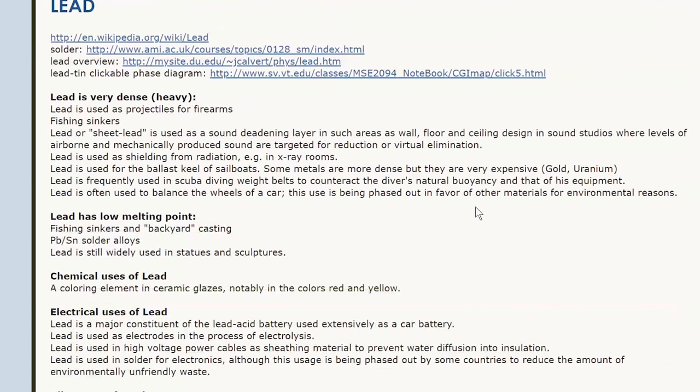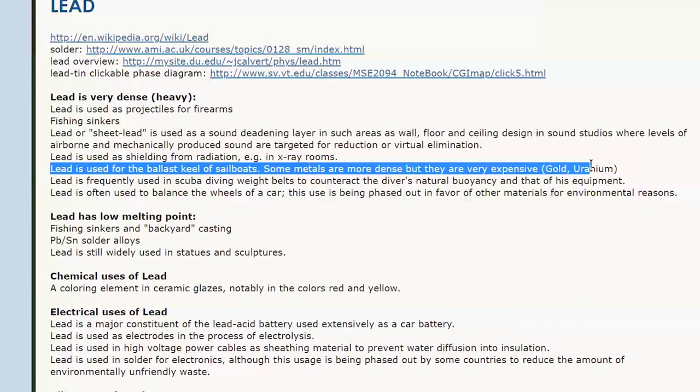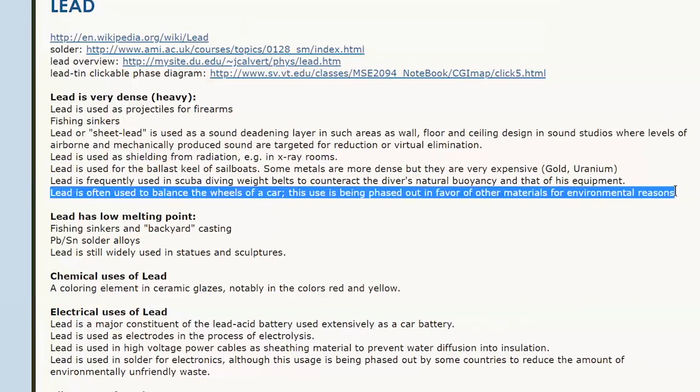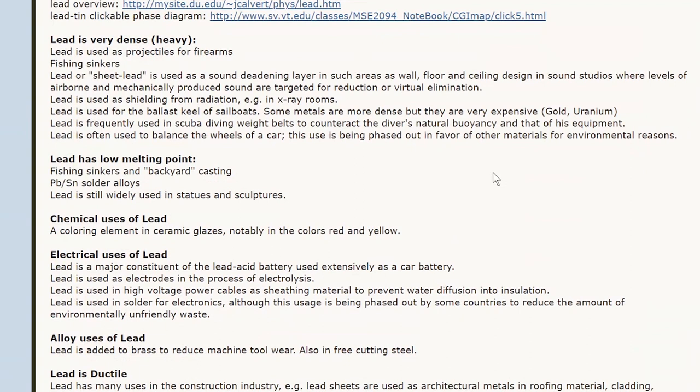Lead. All right, lead is the heavy stuff we know about, having a high weight, and it's also used in bullets, fishing sinkers, lead sheet for preventing sound transmission through walls, radiation shielding, for example in an X-ray machine, for weight, putting it at the bottom of a sailing boat, and weights and balances on car wheels. Although we've got other materials we can use there. Its low melting point makes it really easy to make your own sinkers and make your own stuff. It's also good for lead tin solder. And you can use it to make sculptures and things nice and easily.